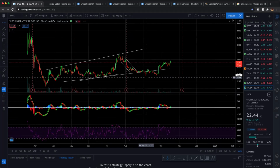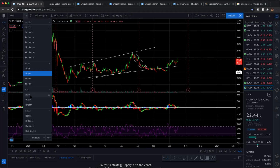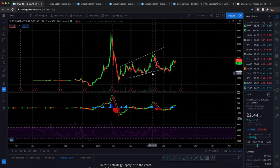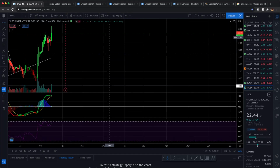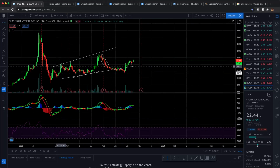Ooh, so this is a SPAC. So I was looking one day. This is a long term, not a short term one, definitely. But on the day chart, it's looking fine. We see this consolidation, long consolidations here. That's pretty common.